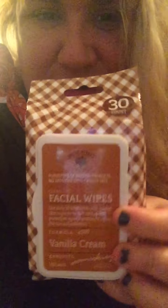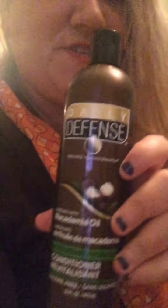So I thought these were pretty awesome, these facial wipes. Wipe my makeup off. When I try that mascara and stuff, I can wipe it off at the end of the day. Okay, here is, I washed my hair with the coconut one, and this is the macadamia one. I wanted to do like a conditioning rinse tomorrow.